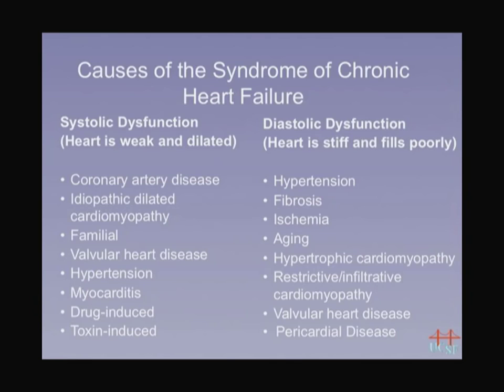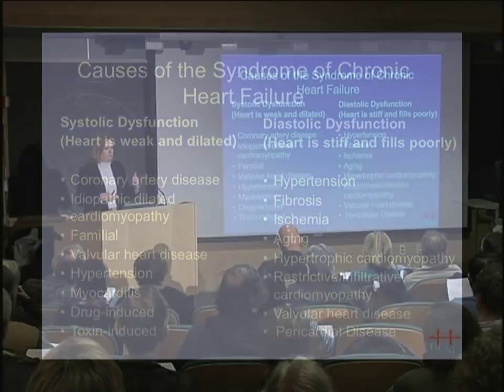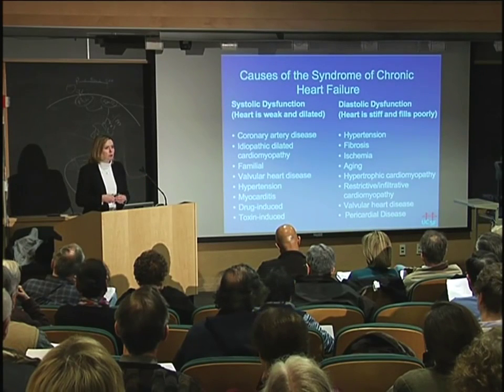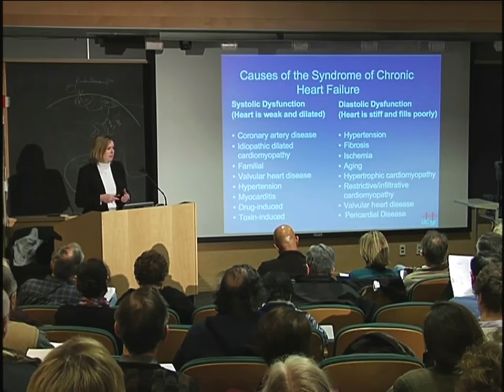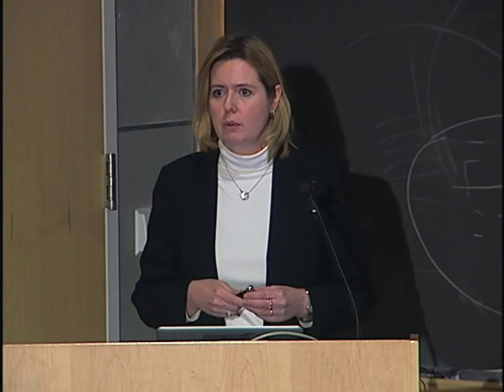And then the other form, the diastolic dysfunction, common causes of that thickened, stiff heart are systemic hypertension, fibrosis, which can be caused by a number of different disease processes, autoimmune diseases, and there are some other more rare diseases. Ischemia is sort of something that occurs because of coronary artery disease, where the heart muscle isn't getting enough blood flow, but maybe it hasn't had a heart attack yet, but it's chronically having inadequate perfusion to the heart muscle itself, so it can become stiff.